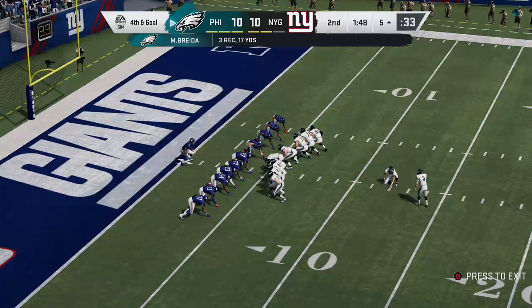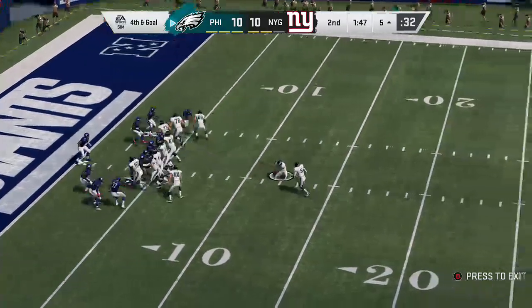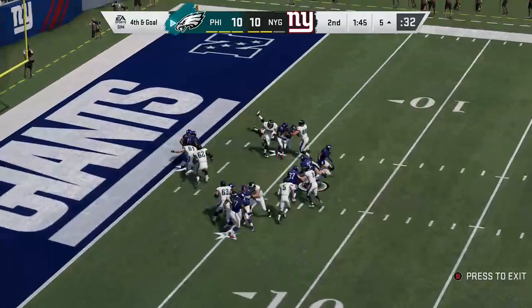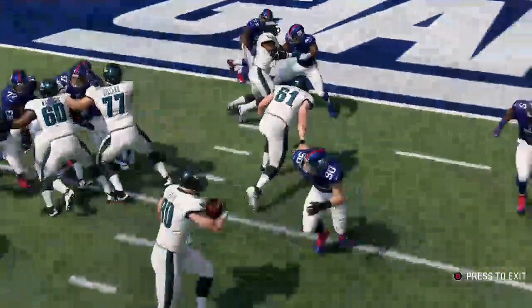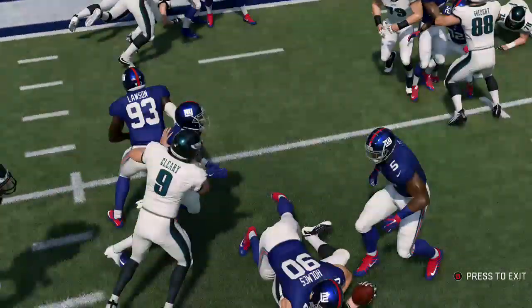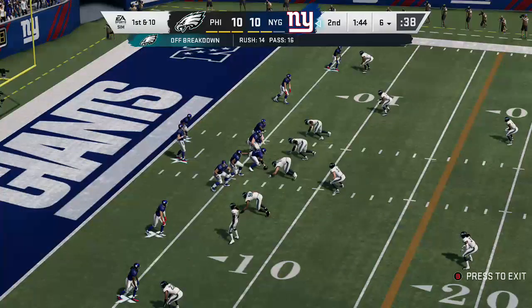To the field goal, a 22-yard attempt. And he will be brought down well shy of the goal line. They pass up the 3, fake it, it doesn't work. And this Giants defense able to come up with a goal line stand.